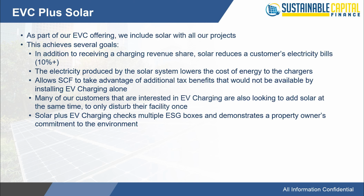In the event that it takes a while for EV owners to begin using the EV chargers, we can send the electricity generated by the solar system directly to the building itself. And this will lower the property owner's electricity bills. And then as the EV chargers grow in usage, the electricity provided by the solar system will lower the average cost of electricity that gets sent to the chargers. The addition of solar also provides additional tax benefits that may not be available to EV charger only projects.